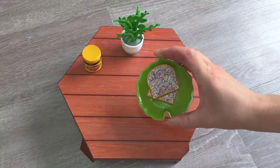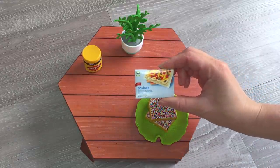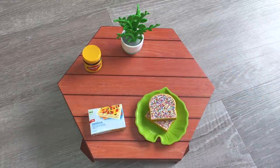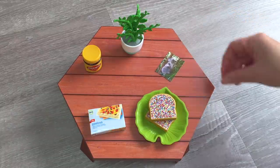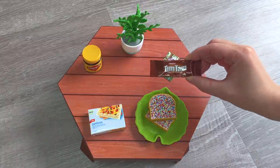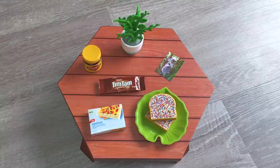Fairy bread is really delicious and I'm so excited that they added it to Kira's collection. It's fresh white bread and then you add hundreds and thousands, which are sprinkles. Pavlova is a really well-known dessert in Australia and New Zealand. And then I'm going to be adding in a photo here of a koala. And the final item, probably one of the most popular snacks from Australia, would definitely have to be Tim Tams.